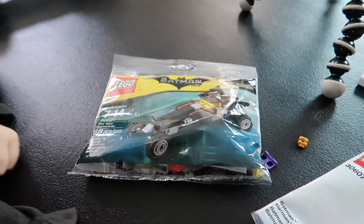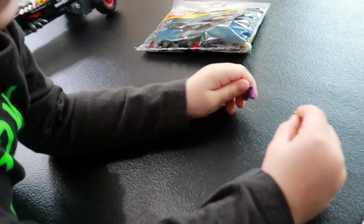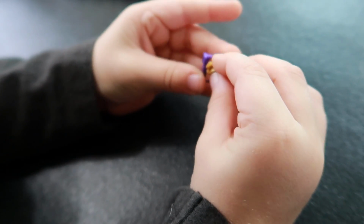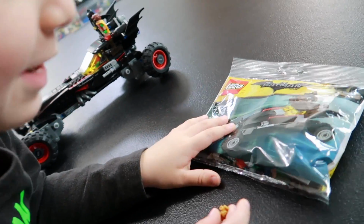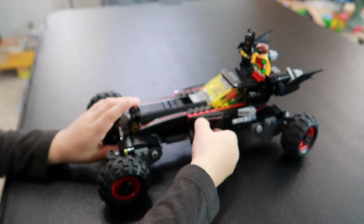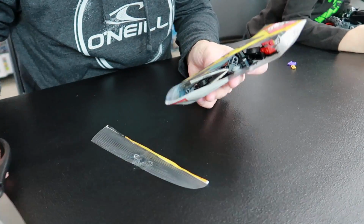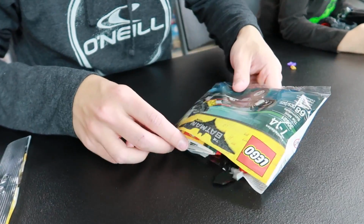Something's coming too. Look, some little bit more pieces. A roller skate and a buckle. Yep, those are the extras. These are for another thing. You ready to do this one? Mm-hmm. Think this will be as awesome as that? Yeah. All right, we'll find out. Let's cut it open. Let's see what we got in here. This is a total of 68 pieces for this set.